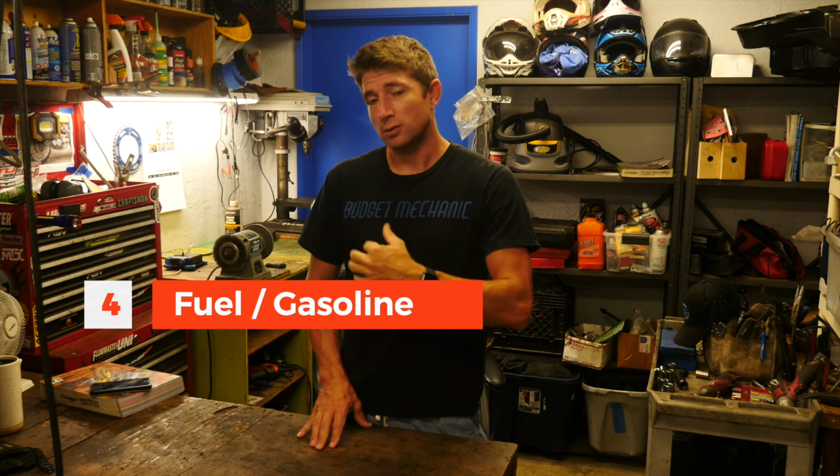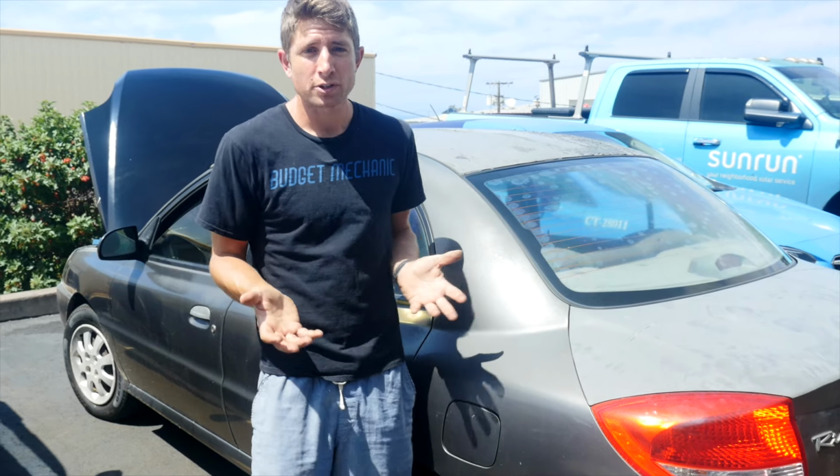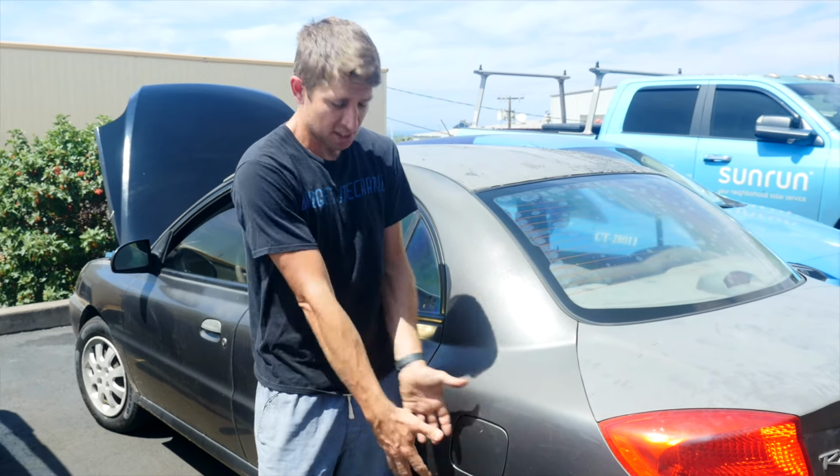So some people actually like the smell of the next one, and just like coolant, it can be coming from inside or outside the car, and that's gasoline. If you're smelling the gas right after you've refilled or only when your car is full, chances are the tube that goes from your filler down to the tank has a leak somewhere, and it's this area.